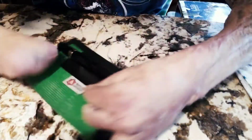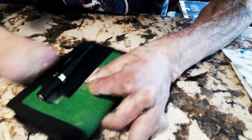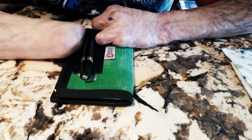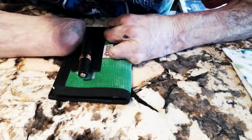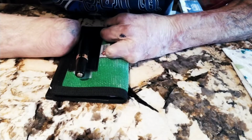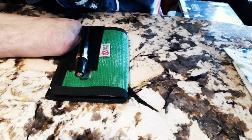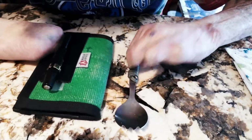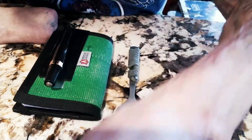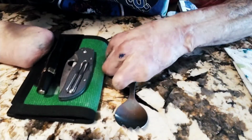This thing is awesome. I've had this a couple of years now, and it's lived through so many of these little traveler's notebooks, as long as I don't lose it, which, since it stays in my pocket, should never happen. I mean, this is EDC right here. This is just everything I need on a regular basis.